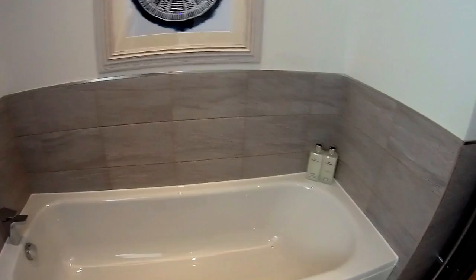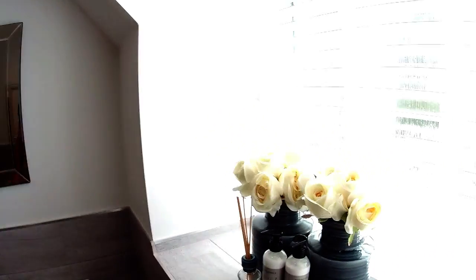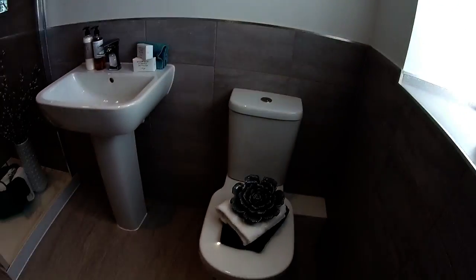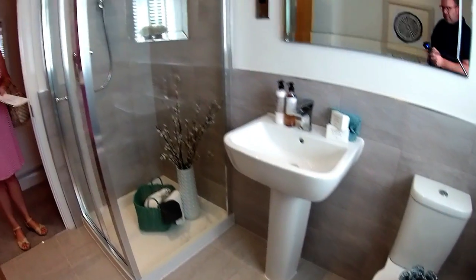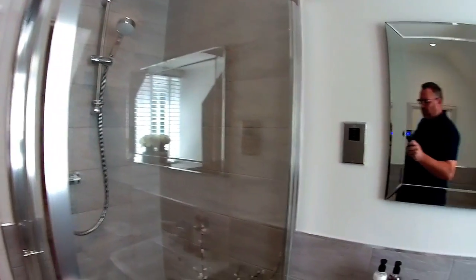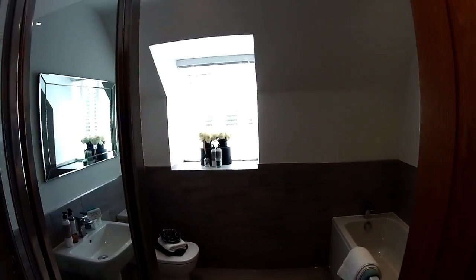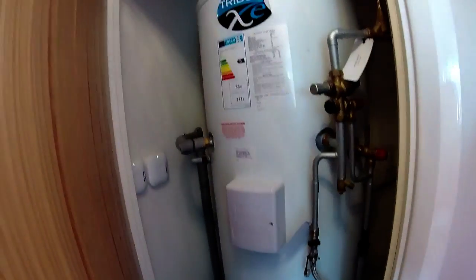So, it's got a separate bath and a shower cubicle, which is always fantastic. A loo and a pedestal seat. Look at the depth on that windowsill there, Steve. It's a dormer though. Yeah. Beautifully tiled. Very similar tiles on the floor to the wall, which is lovely. You have to excuse my squeaky feet. So you've got your airing cupboard. There's your cylinder. It's a big one.